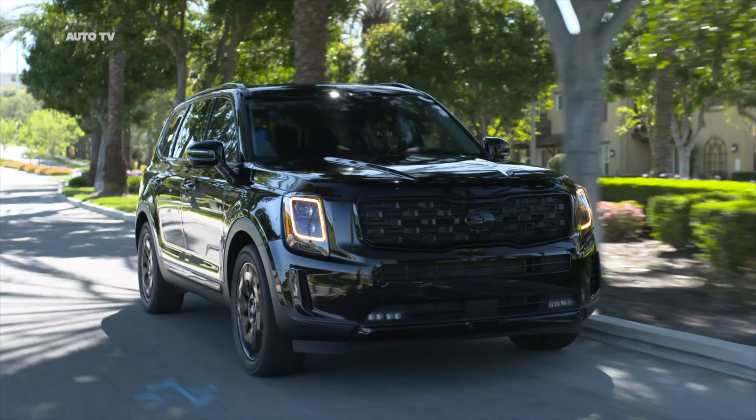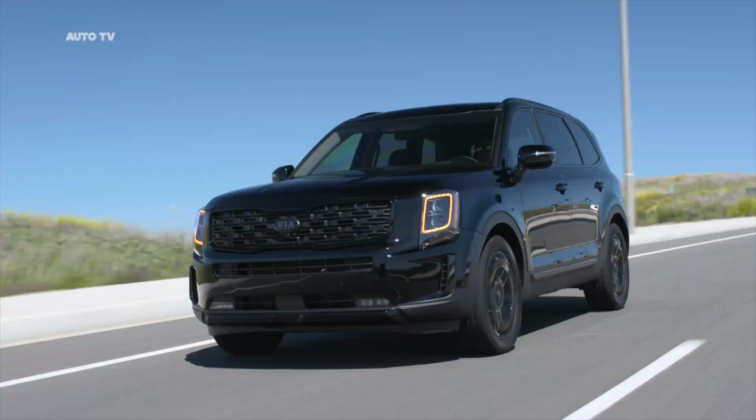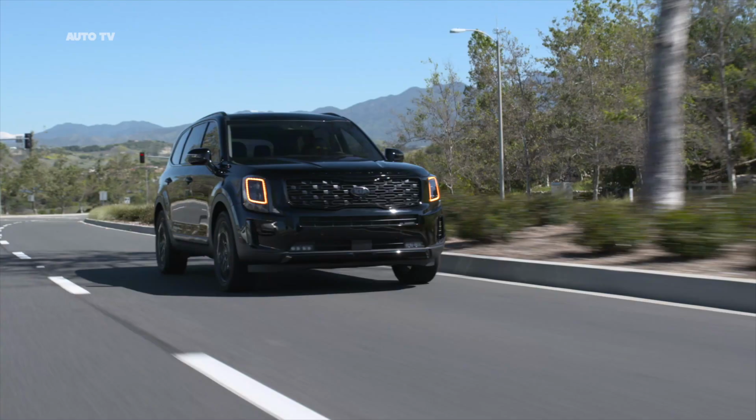Customers who prefer a dash of color can get the Nightfall Edition's body in a shade other than black. The hues include wolf gray, which is exclusive to this package. In addition, the choices include snow white pearl, everlasting silver, gravity gray, ebony black, sangria, black copper, and dark moss.